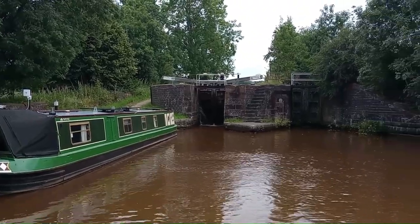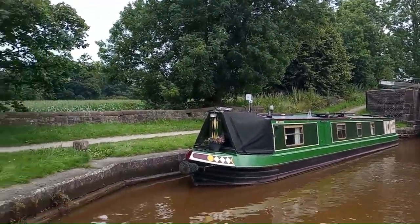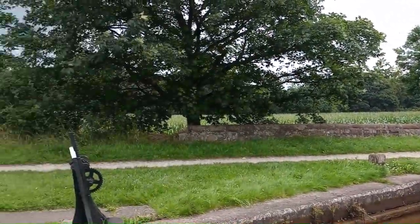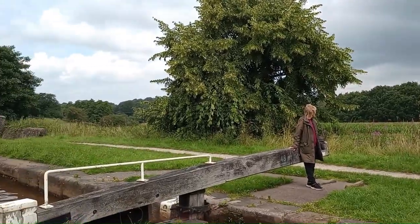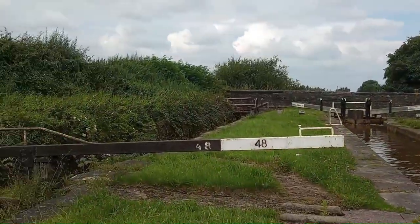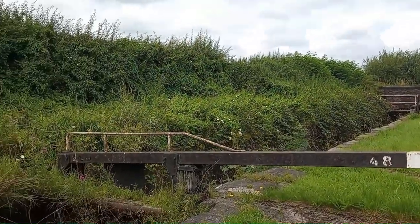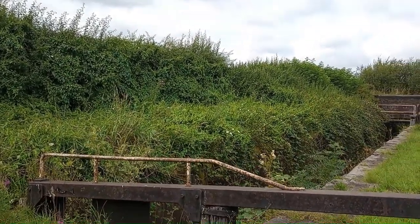So that's between lock 47 and 48 in the pound, waiting to go into. Nice bit of scenery around here. Waiting to go into lock 48. And there's the disused one side by side, still with the lock gates there.